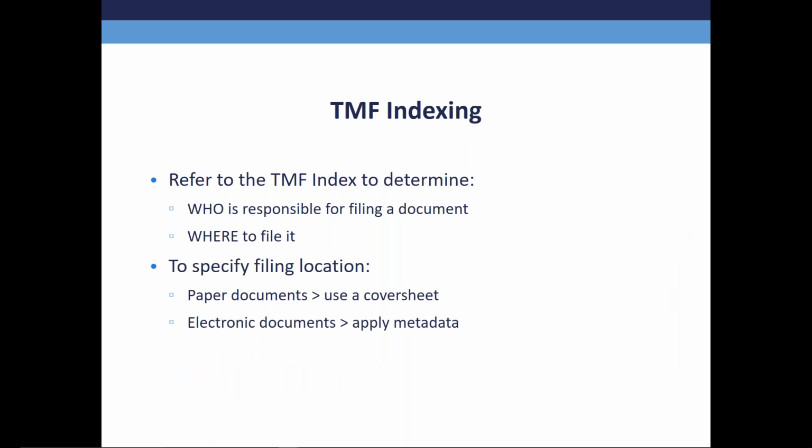So once you've confirmed a document meets all of the defined QC criteria, you're going to refer to your TMF index to determine, first and foremost, who's responsible for filing that particular document that you have. If the document is another function or the CRO's responsibility to file, don't file that document or you risk creating a duplicate. If you see that the document's not been filed when you go into the eTMF, the best course of action would be to follow up with the responsible party to ensure that they file it.